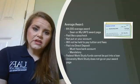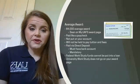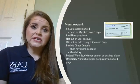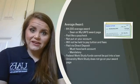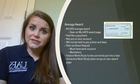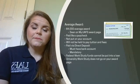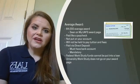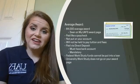Okay. So now university work study is a little bit different. The university work study does not go on your award page. It is not paid through your financial aid, so you will not see that on your account, and I will not be managing how that is spent. That's going to be dependent on your supervisor. So things are a little bit different with the two. However, I can help you understand any of it at any given point.